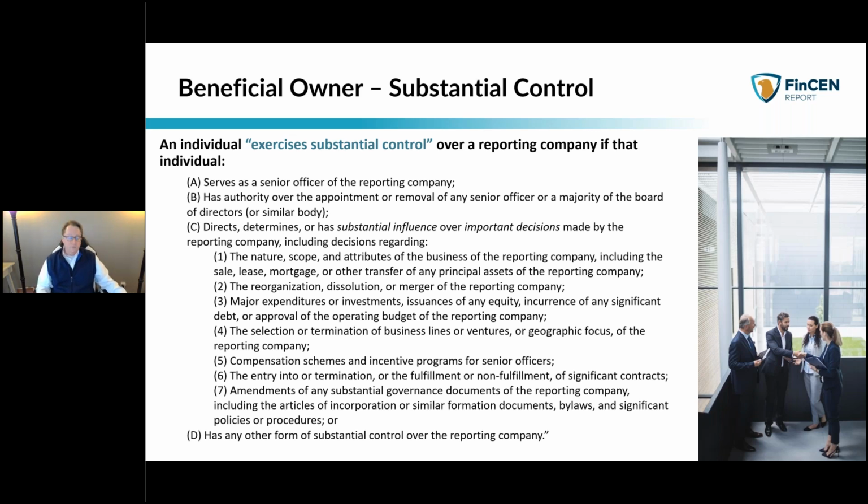So you are a beneficial owner by virtue of substantial control if you are a senior officer of the reporting company. Senior officer is defined as any individual that is the CEO, COO, Chief Financial Officer, General Counsel, or any other person who serves a similar function regardless of their actual title. So titles are important, but they're not determinative. If a person acts like a CEO, they are a CEO, and therefore they're a beneficial owner and need to be included. Subsection B. We also must include as a beneficial owner any individual who has authority over the appointment or removal of any senior officer or a majority of the board. That could be a lot of people.